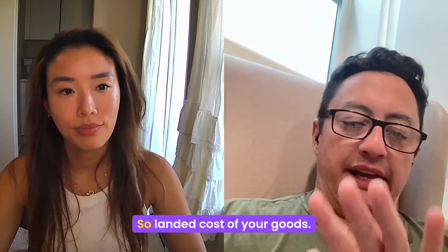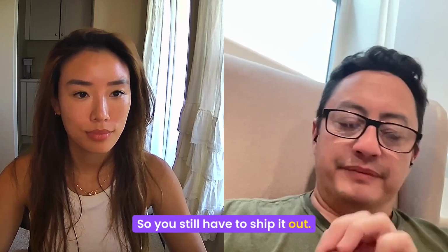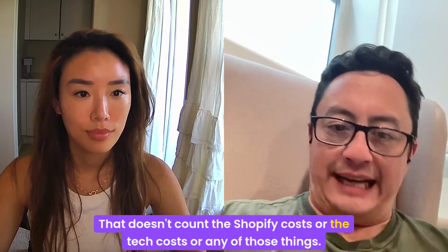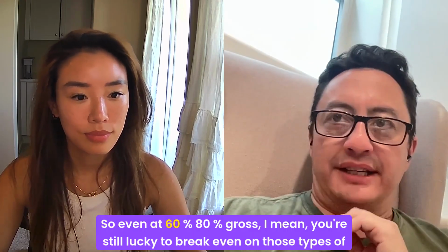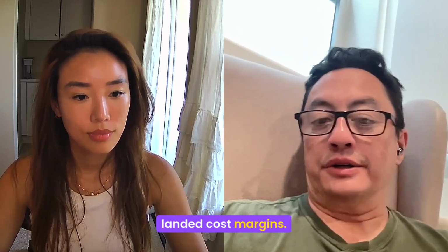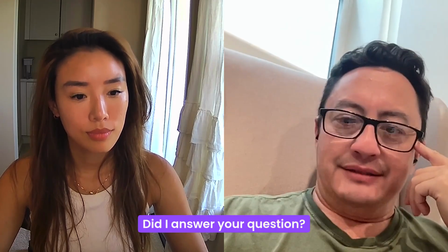Landed cost of your goods. So you still have to ship it out, you still have to fulfill it, and you still have to do the marketing. That doesn't count the Shopify costs or the tech costs or any of those things. So even at 60 to 80% gross, you're still lucky to break even on those types of landed cost margins. So I think those are the challenges. Did I answer your question?